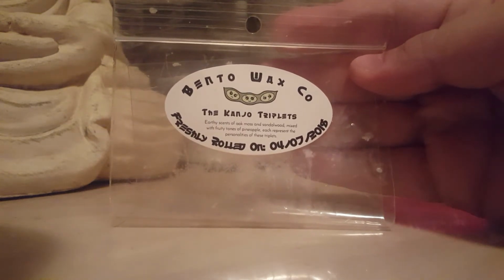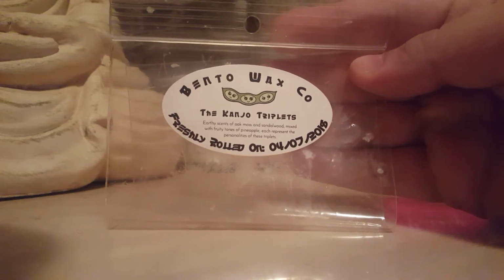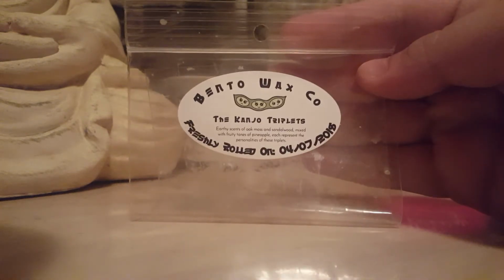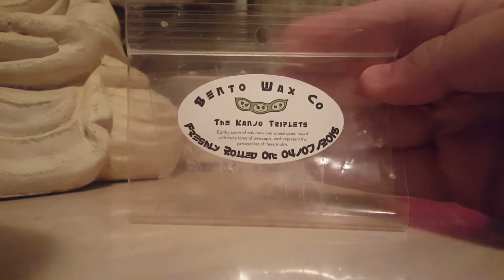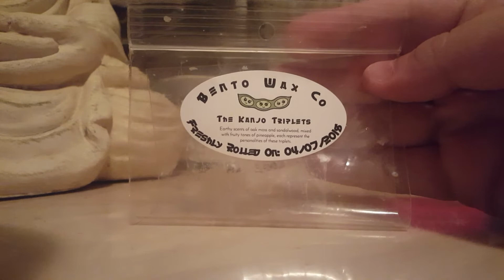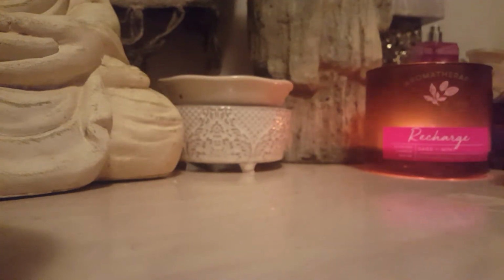My first ever empty melt from Bento Wax Company. It's the Kanjo Triplets. Earthy scents of oak moss and sandalwood mixed with fruity tones of pineapple. This scent was heavenly. It threw for two-plus days. It was really, really strong, and it was like a clean masculine scent, but with that tartness from the pineapple. It was shockingly beautiful.